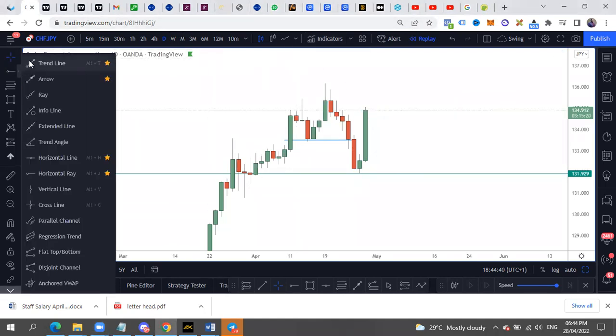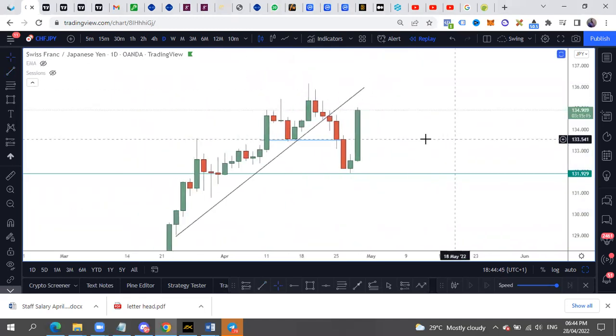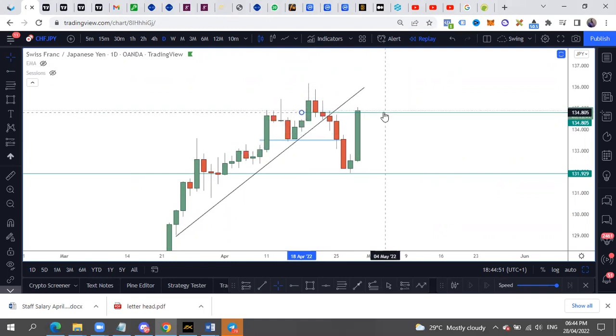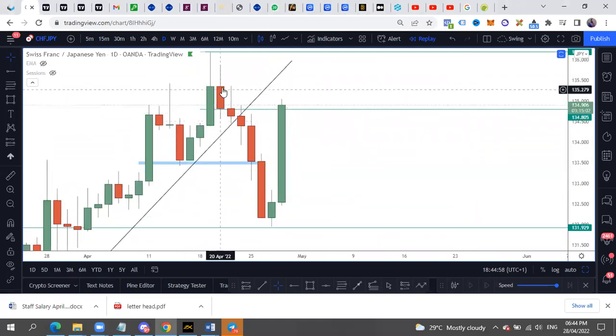However, we're still going to be expecting the sell here, because it's in the exhaustion phase. So right now, this is the daily rally, then a drop.